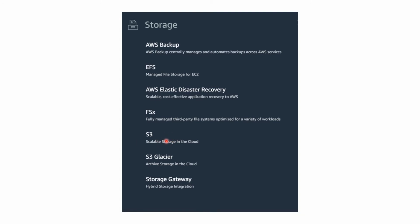And then again, S3, which is common for EC2 instances. This is one of the most popular types of storage used. And then you have S3 Glacier, which is archive storage in the cloud. And finally, you have the Storage Gateway, which is a hybrid storage integration, which basically means that you can integrate the AWS cloud with your on-premises environment and access your data from the cloud. So again, you can leverage integration between the cloud and your own company on-premises.